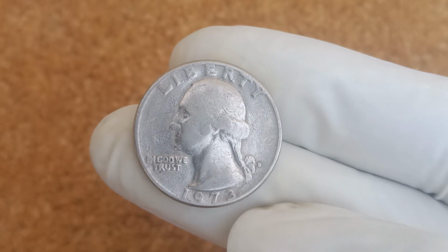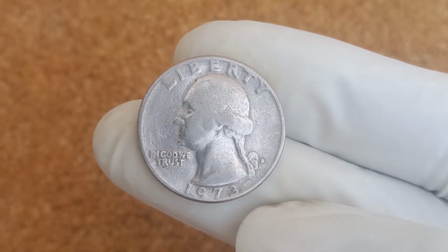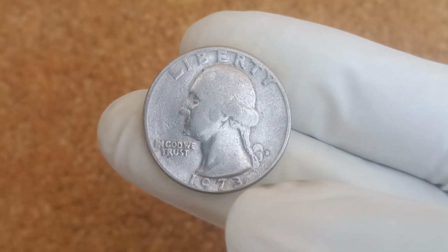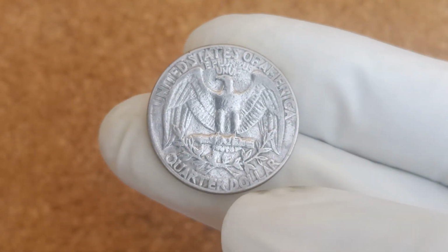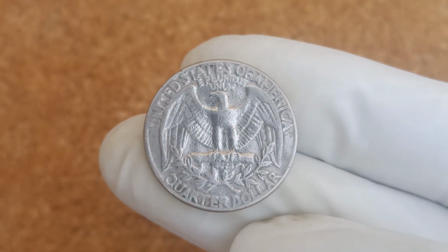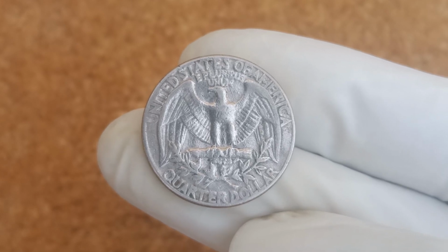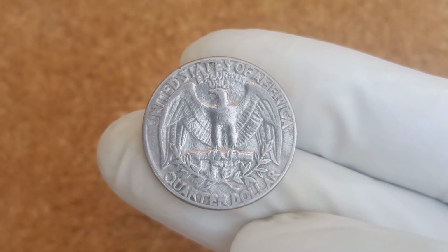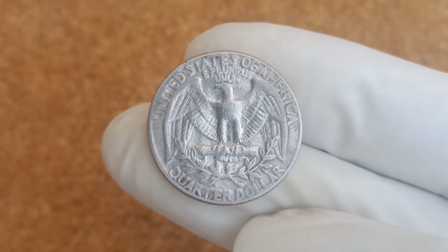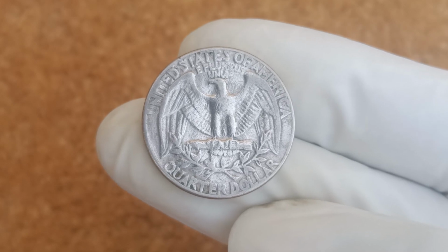What makes this 1973 quarter worth $2,100 is not only the grade, but also the presence of unusual features, such as minting errors, doubled dies, off-center strikes, or striking anomalies. While such errors are rare, they significantly enhance a coin's value in the market. For example, a 1973 quarter with strong doubling on the date or inscriptions can demand thousands of dollars at auction.